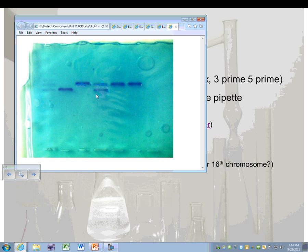This one here would be both mom and dad had PV92. That was me, and then that was my neighbor, and so we met that standard. If I remember right, I had this insertion in my 16th chromosome. It's called PV92, which means that, if I remember right, I was more like Eastern European or something like that.